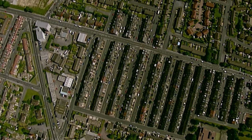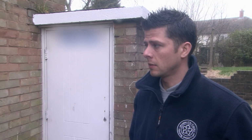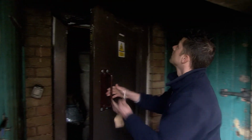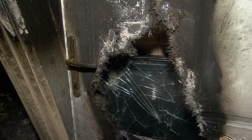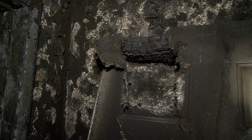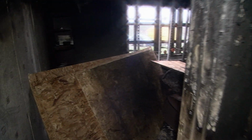But first to Leicester, where Council Housing Officer Steve has been called to investigate a mysterious arson attack. Apparently previous tenants have had a petrol bomb inside. The petrol bomb has gutted the flat. There's a lot of fire damage in the hallway. It's looking like quite a bad one. But what was going on here before? Perhaps the fire has destroyed vital evidence.